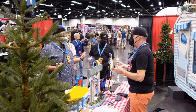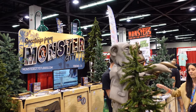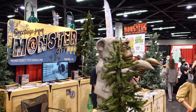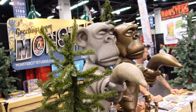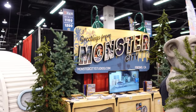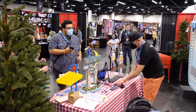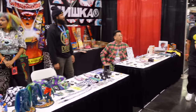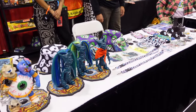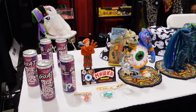Chris is based up in Fresno, as are his hosts, Monster City Studios, who make all kinds of props for these monkeys right here. They're going to auction those off for Magic Wheelchair, which is a very worthy charity that I also donate to from time to time. Check out Magic Wheelchair! Anyway, it's nice to see friends, and it's also nice to just see tons of stuff I can't even explain. What in the world am I looking at?